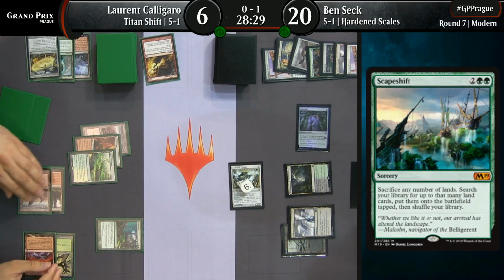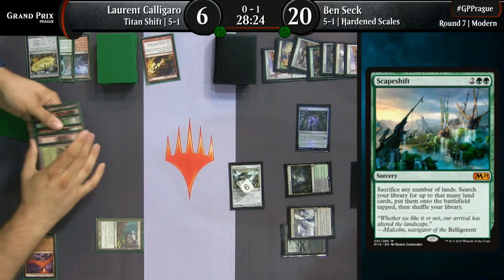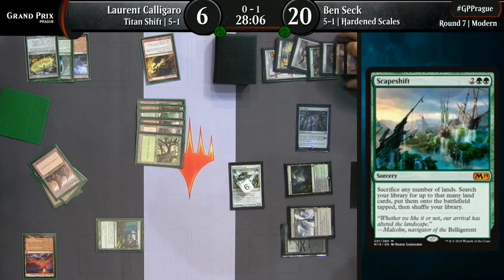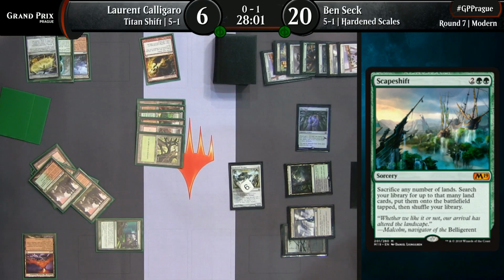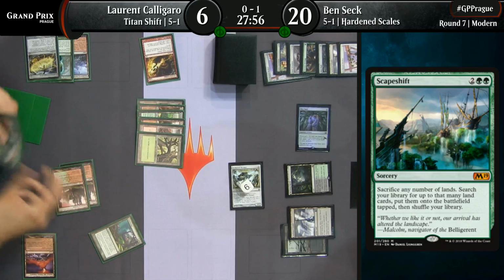Oh, well, there is the Scapeshift. Something pretty big. But as you so rightly noted, 20 life, this Scapeshift representing 18 damage, he's going to have to split some of that damage onto the Arcbound Ravager. Yes, he cannot win the game on this turn unless he had, say, another Lightning Bolt in hand or another ramp card. That said, Ben clearly does not have anything of relevance left in hand, so you can just point 3 triggers at the Ravager.